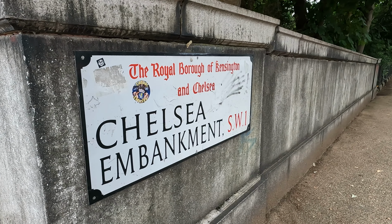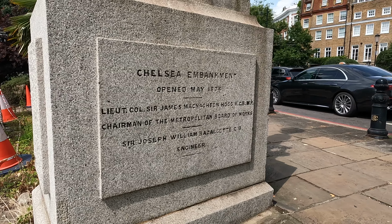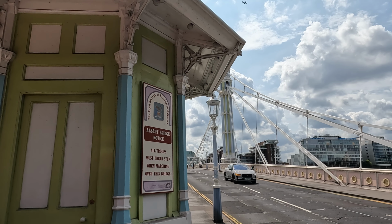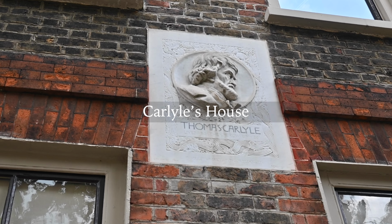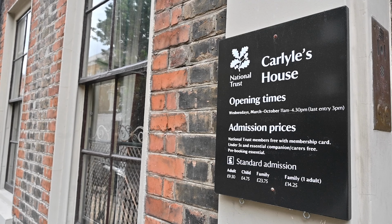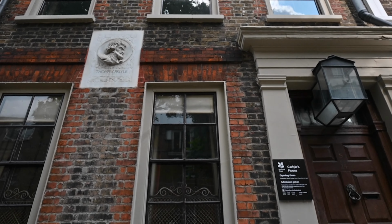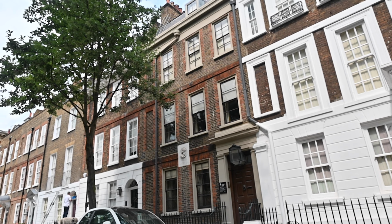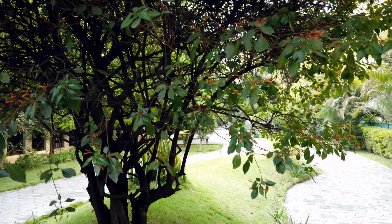You also have Chelsea Embankment, which, as I mentioned, was built in 1874 and is a riverside walk. It has pastel-colored Albert Bridge and white Chelsea Bridge to reach Battersea Park. If you're looking for a bit of green space, you can visit Carlyle's House off of King's Road, and this is the home of a Victorian literary couple, Thomas and Jane Carlyle. It has a small walled garden that's beautiful to experience.